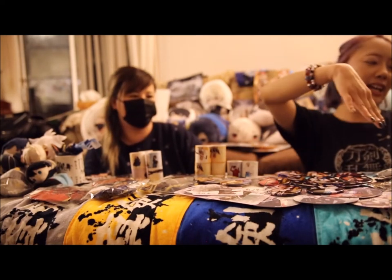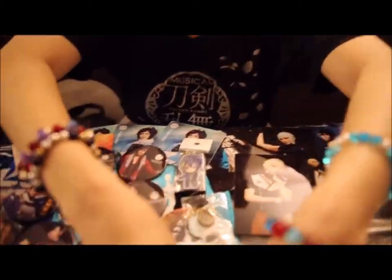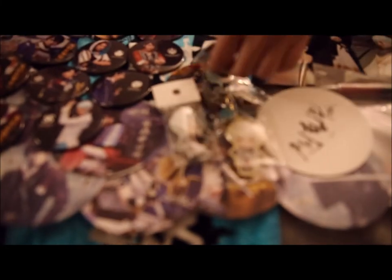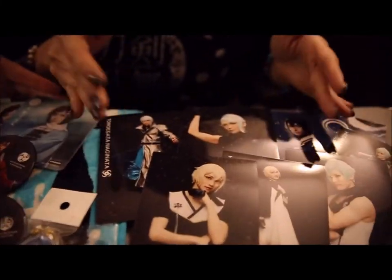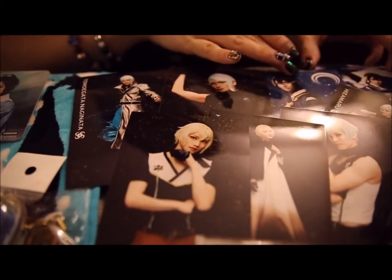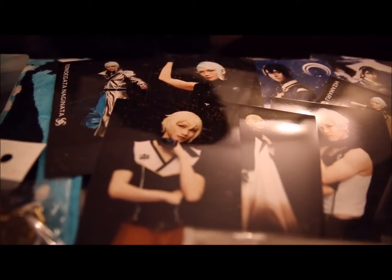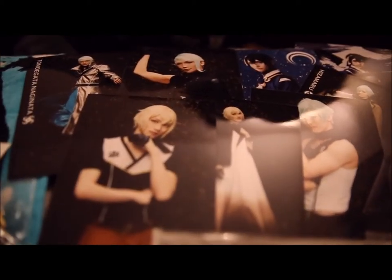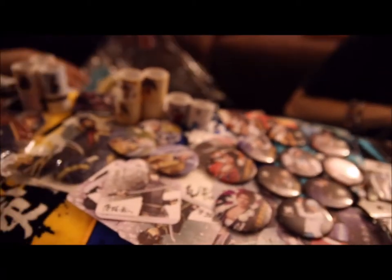Oh, also on this side, right here, bromide pictures. You can buy picture sets. So this year they were selling different sets, depending on which set you got. Let me try to grab my poster, although I don't know where it went. Oh, right here. Merch list. Oh yeah, that's the merch list.